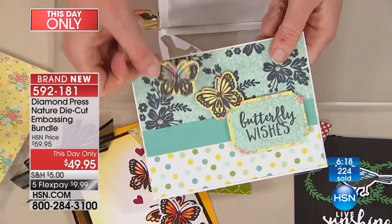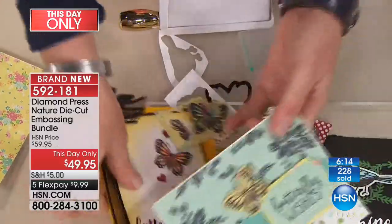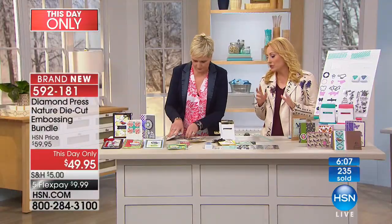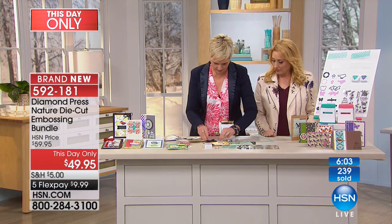Okay. Same stamp, same die, just on pattern paper. And look at the completely different look that you're getting. Same stamp and die, two completely different sets. So I love anything miniature. I just think it's so cool. So let's talk about miniatures. So I just cut that butterfly.